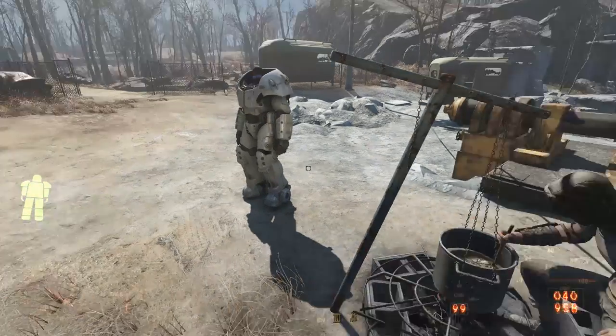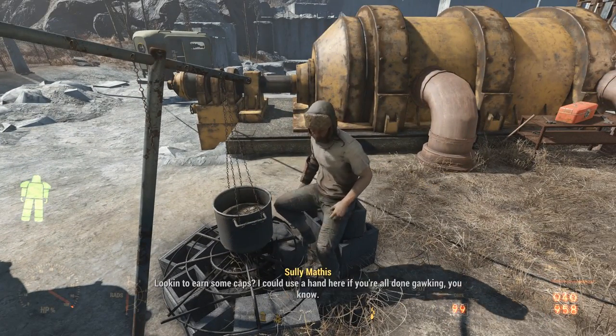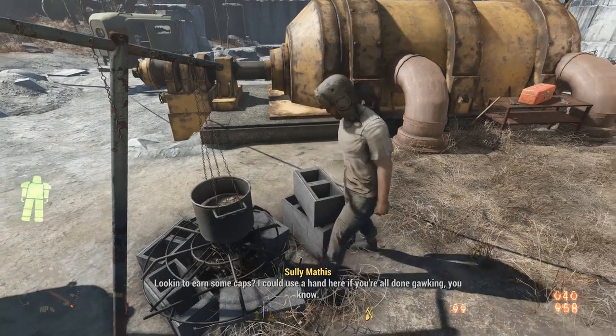And right next to this pump, sitting at a cooking station, is none other than Sully Mathis himself, the author of that holotape.